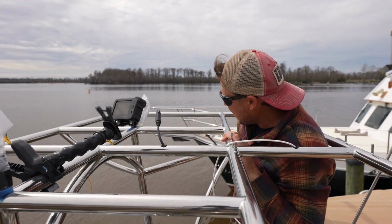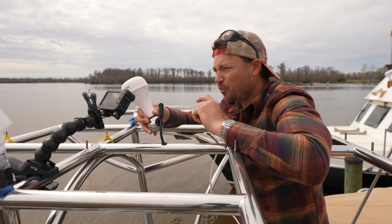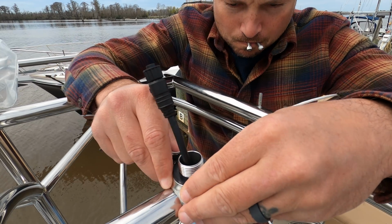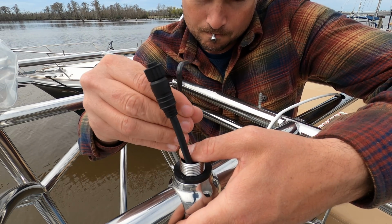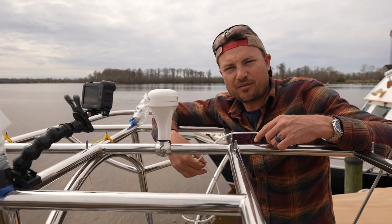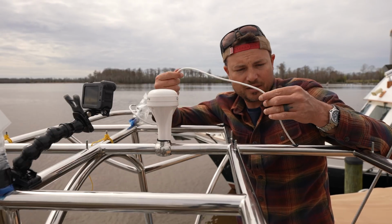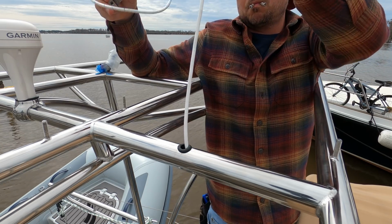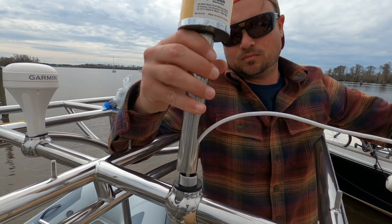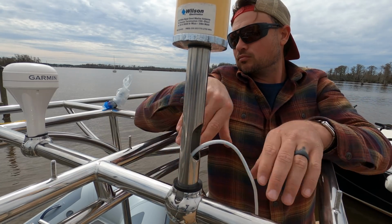Okay, well, today we are going to be installing some antennas. I'm going to start with our GPS antenna, and I'm going to mount it to the rail using one of these sleek Edson rail antenna mounts. Now, I don't actually have everything that I need to crimp on the connector fittings to the end of this RG58 cable, but I'm gonna go ahead and just cut it to length and then install the antenna anyway. I should have everything that I need by next week to put those connectors on and fully install this antenna.